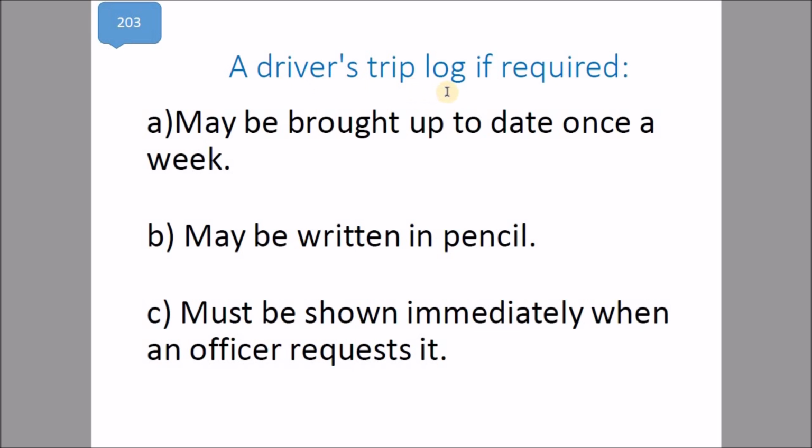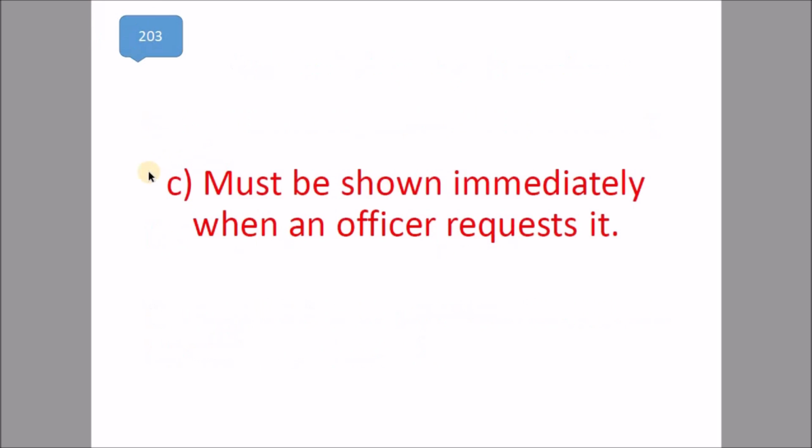A driver's trip log, if required, must be shown immediately when an officer requests it. That is correct. It must be shown immediately when an officer requests it.